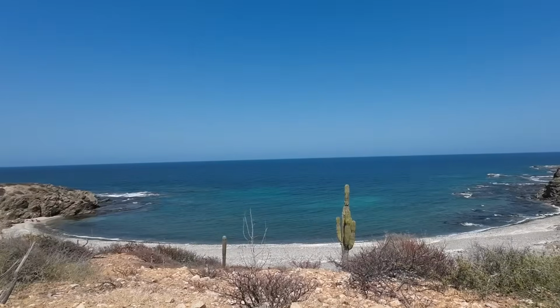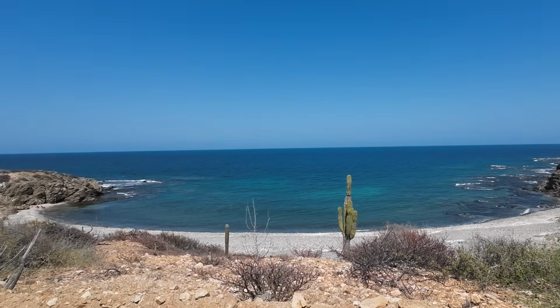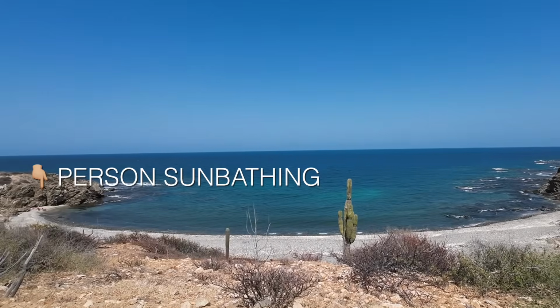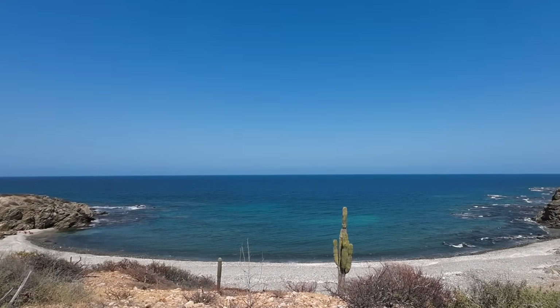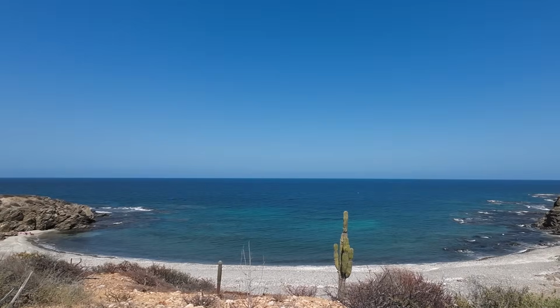I'm really shocked. I don't know if you can see in the video or not, but there is actually somebody down there with a vehicle, and I'm super surprised because nobody is ever here, ever.